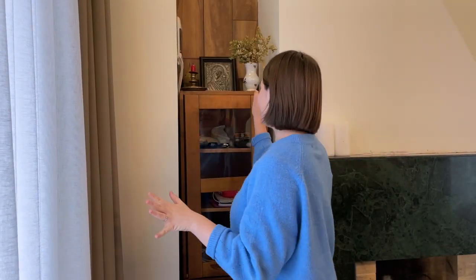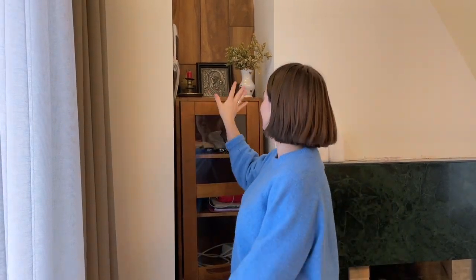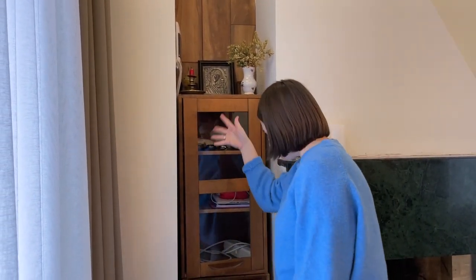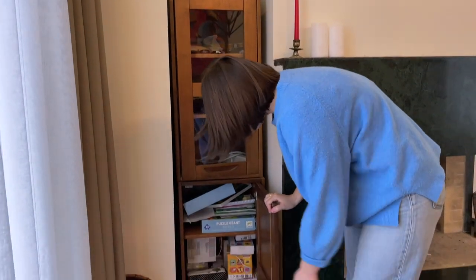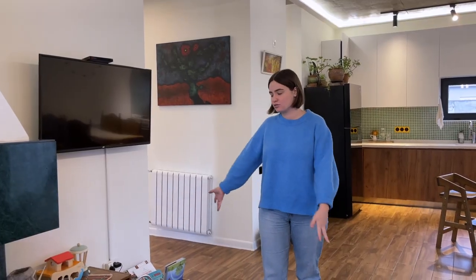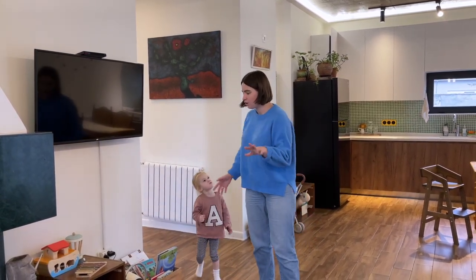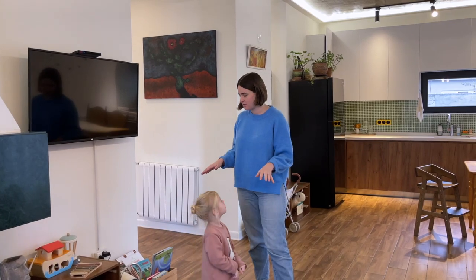Here we have an interesting Orthodox corner, but it's also not ours. It belongs to the landlord, but he asked us to keep it, so it just stays here. Just some random stuff. We have Agatha's crafts and puzzles everywhere here. Also, this room is sort of a playroom for Agatha. All of her toys are here in this room.